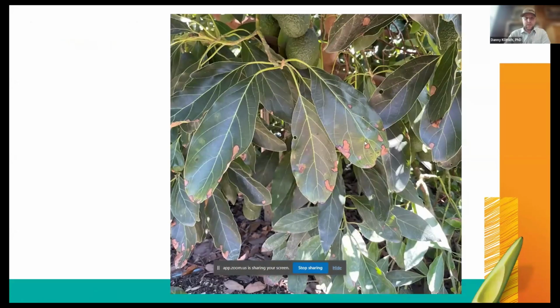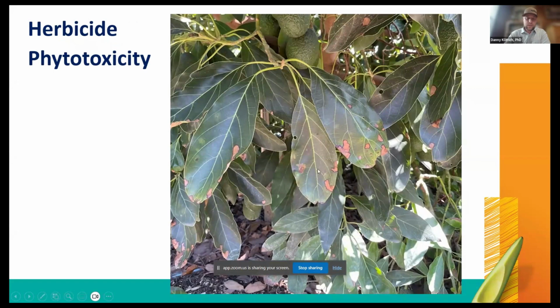Here we have a picture of these necrotic spots throughout the leaf. We have some interveinal necrotic spots as well as some marginal necrotic spots. This is herbicide phytotoxicity. Generally, we'll see this in the lower parts of the tree. It's when herbicides are applied during windy conditions, or somebody is getting a little too cavalier with the wand movements, and we'll see these in the lower parts of the trees.